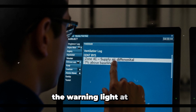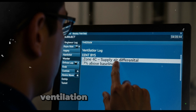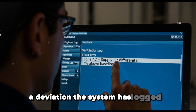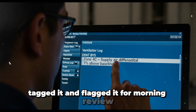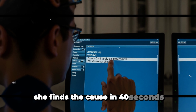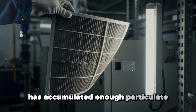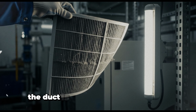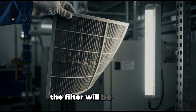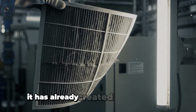The warning light at 4:12 is a pressure differential alert on the fourth floor corridor ventilation zone. Not a failure, a deviation. The system has logged it, tagged it, and flagged it for morning review. The engineer opens the subsystem log. She finds the cause in 40 seconds. A filter in the fourth floor supply duct has accumulated enough particulate to slightly restrict airflow. The duct is working. The air is moving, but not as freely as it should. The filter will be replaced during tomorrow's maintenance window. The system already knows this. It has already created the work order.